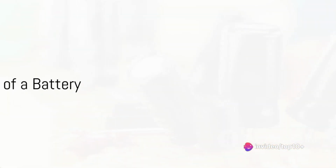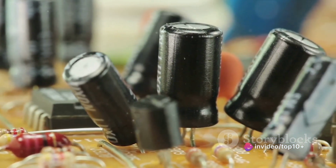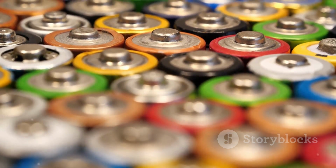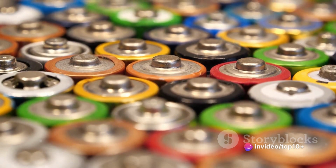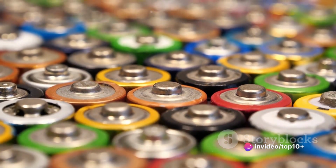But what makes up a battery? What's inside that small, often cylindrical object that powers your devices? A battery, in its simplest form, is comprised of three key components: the anode, the cathode, and the electrolyte. Each of these components plays a crucial role in the function and performance of the battery.